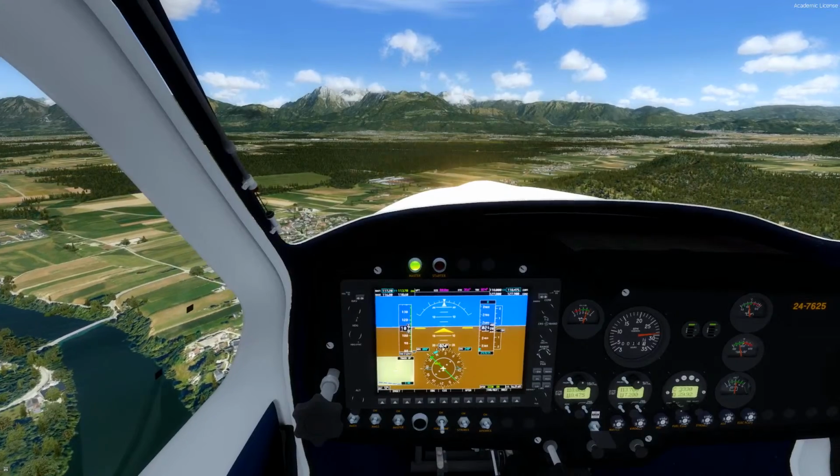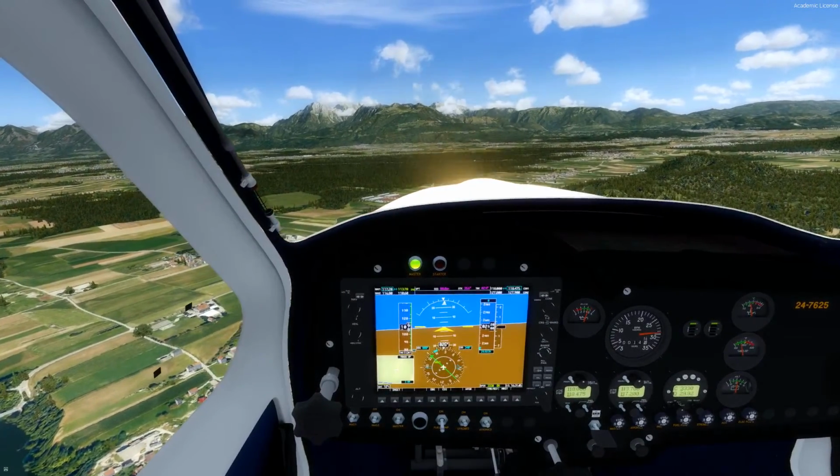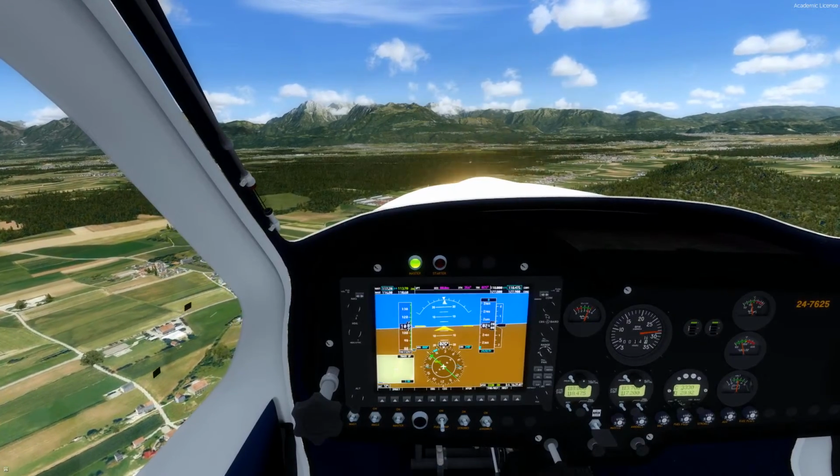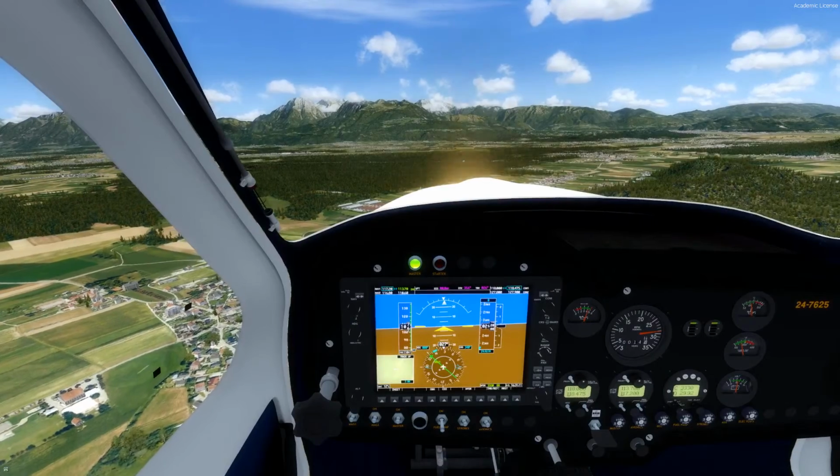Ajdovščina is ready for push and start. Push and start approved, facing west. Facing west, push and start approved, Ajdovščina.